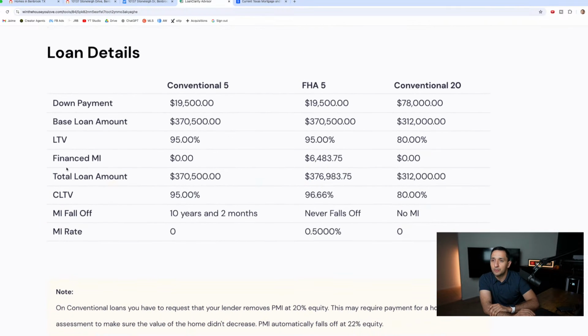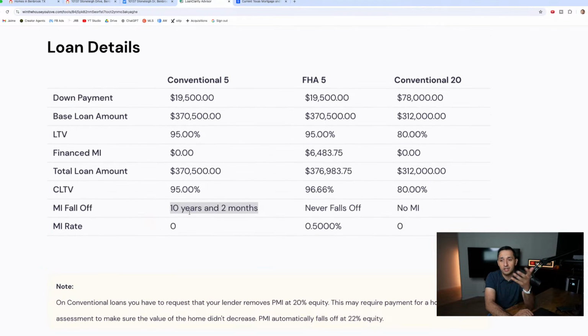Let's continue. Loan details. Let's talk about at what point your mortgage insurance falls off. Well, after 10 years and 2 months on your conventional 5%, it falls off, which is pretty cool. Now, here's the thing. You may think, well, that's 10 years. That's way too long. This is not factoring in the appreciation of your home.